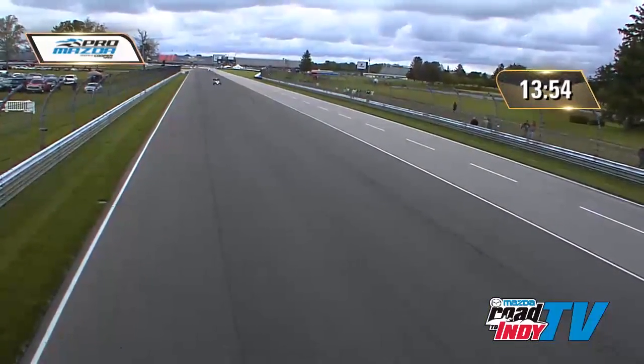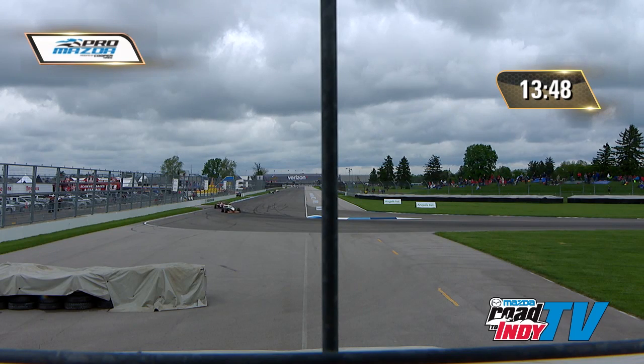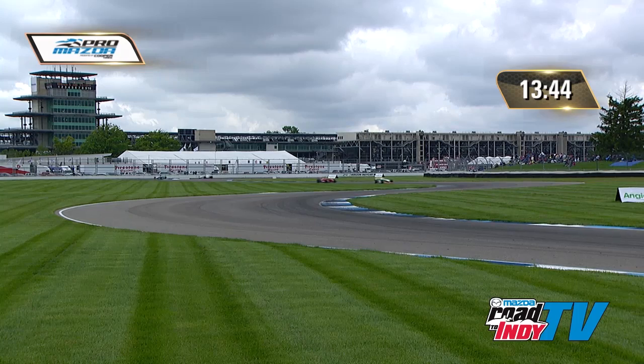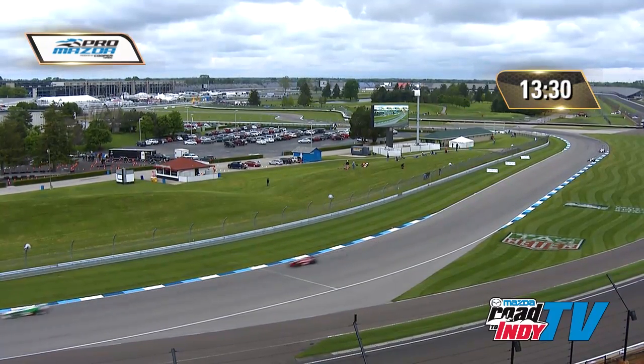Well, as things stand now, Pato O'Ward's trying to get a full brace of points here, Kevin. He is trying to be perfect and win every bonus point possible on the pole for both races. Set the fast race lap yesterday and has the fast race lap right now as well at 1:23.2. So Pato is trying to steal all of the points possible here in Indianapolis as he wants to stretch that point lead before we head to the 5/8 mile oval, the Carb Night Classic at Lucas Oil Raceway.